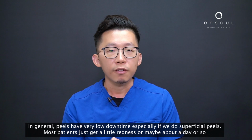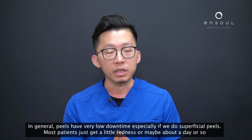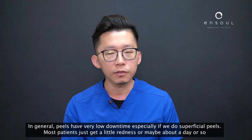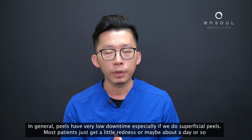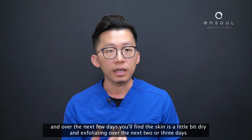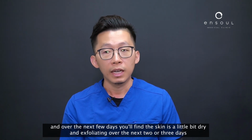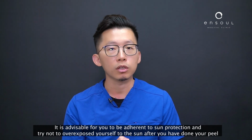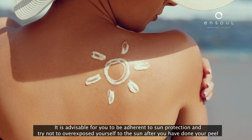In general, peels have very low downtime, especially if we do superficial peels. Most patients just get a little bit of redness for maybe about a day or so, and over the next few days you'll find that the skin is a little bit dry and exfoliating over the next 2 or 3 days. It's advisable for you to be adherent to sun protection and try not to overexpose yourself to the sun after you've done a peel.